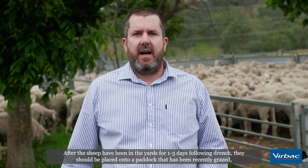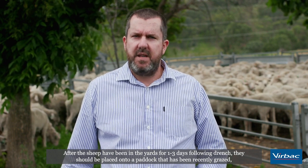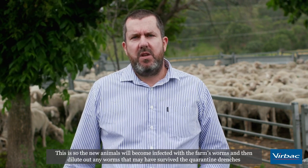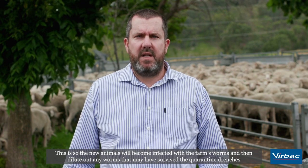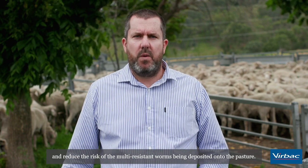After the sheep have been in the yards for 1 to 3 days following the drench, they should be placed into a paddock that has been recently grazed, preferably by young sheep from the farm. This is so the new animals will become infected with the farm's worms and dilute out any worms that may have survived the quarantine drenches and reduce the risk of the multi-resistant worms being deposited onto the pasture.